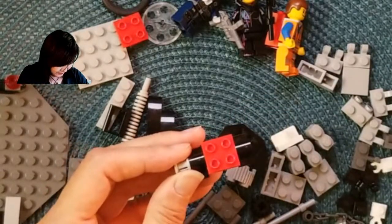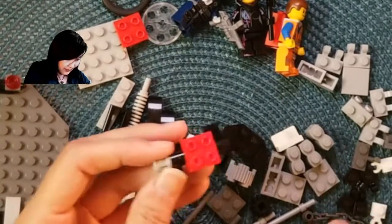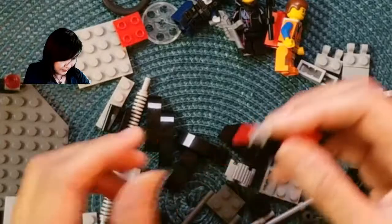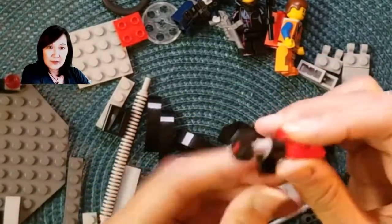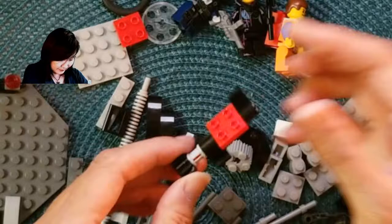Okay, what did I do wrong here? I think I put the wrong piece here. Hold up. Oh no, I'm okay. Axle, red axle. Here we go. Looking at it wrong. Now this is nice because there's a gear in here. So there's going to be some gear action going on. We'll have to see what that's all about.